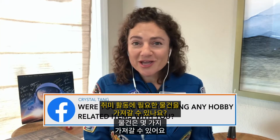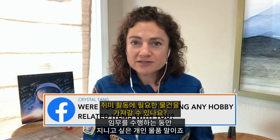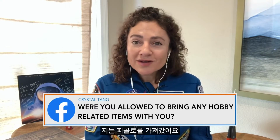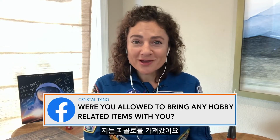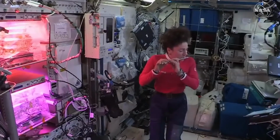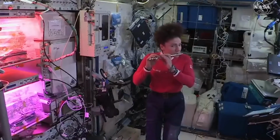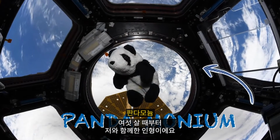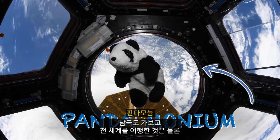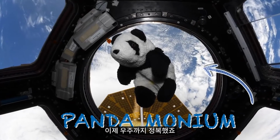We are able to bring a few items with us, some personal items that you want to support throughout your mission. One of the things that I brought was my piccolo. I also flew my panda bear, Pandemonium, who has been with me since I was 6 years old. He's been to the Antarctic, he's been traveling all around the planet, and now he's also been to space.